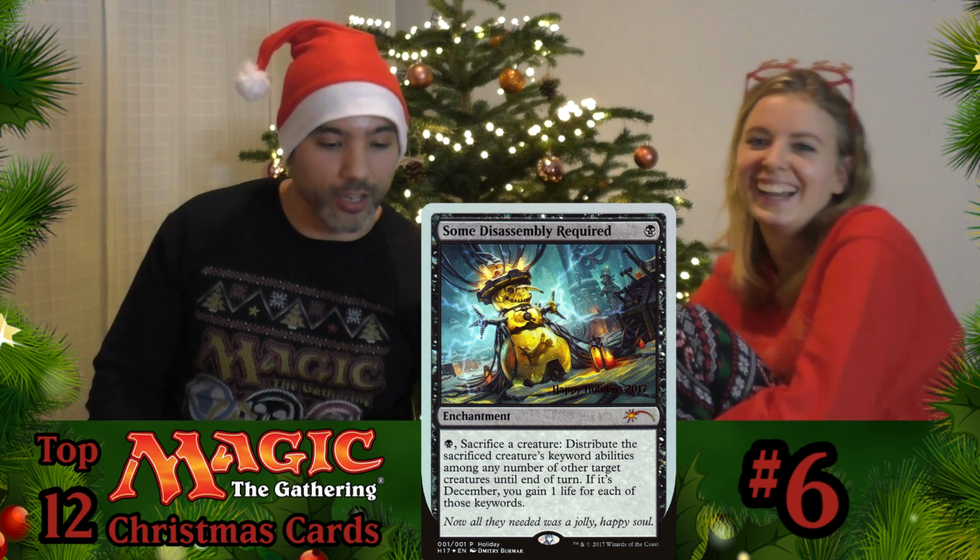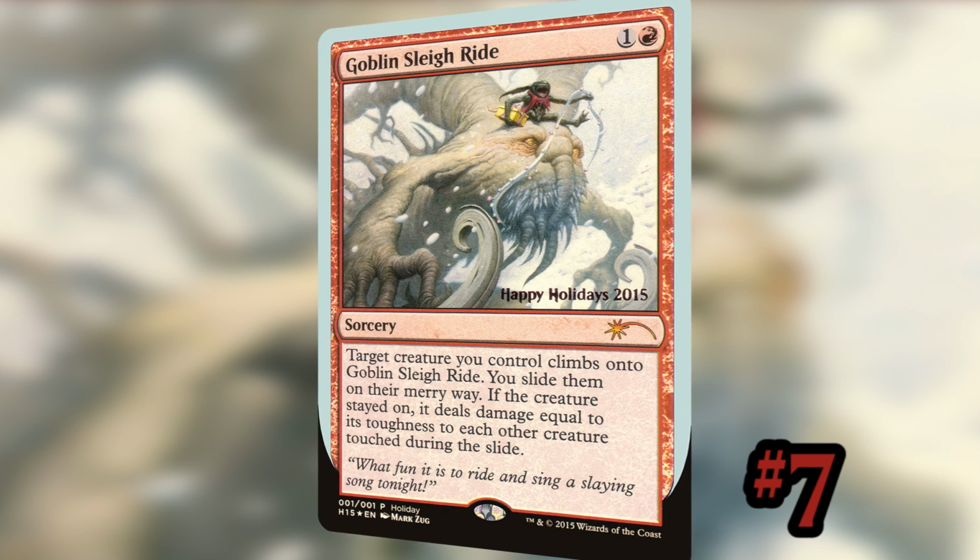We move on to the next card, as we see over here, and that is Goblin Sleigh Ride.